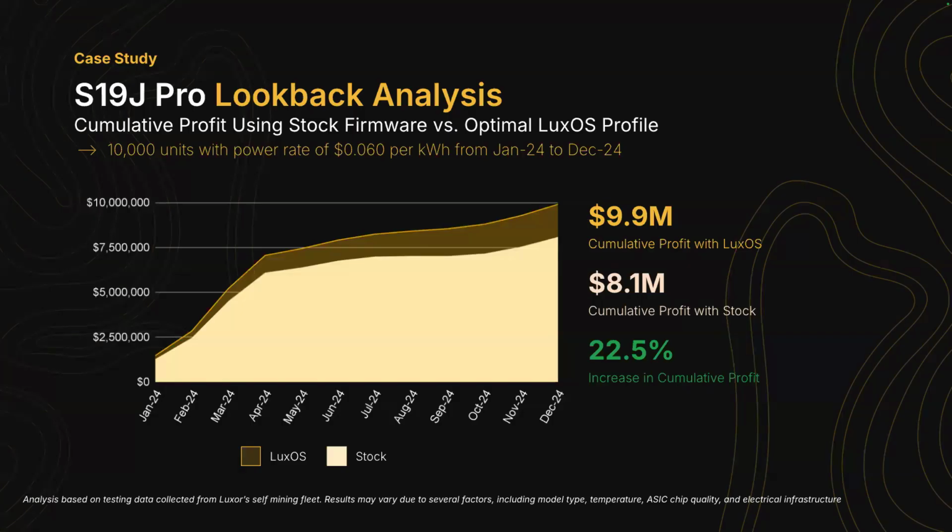Looking at an example over the past year, we took a fleet of 10,000 S19 J Pros with the same power price of 6 cents per kilowatt hour, and examined January 2024 to December 2024. By utilizing the ideal LuxOS profile based on movement in hash price, it would have increased cumulative profit over the year by 22.5%, resulting in 9.9 million in cumulative profits compared to 8.1 million with stock firmware. This significant difference is a result of utilizing LuxOS to its full potential. So maximizing profit during different hash price environments is key.